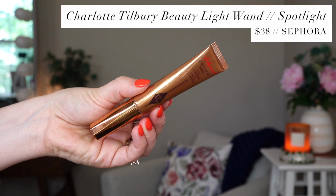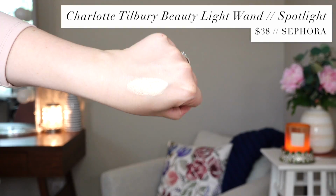So my next favorite is from Charlotte Tilbury. This is their Beauty Light Wand Easy Highlighter. It's in the shade Spotlight. So I think they have some blushy shades too that I saw in a few YouTubers' videos and I was like, oh no, Jessica, no. But I want it because it's the same thing, but it's a blush shade and it's got some highlighty quality to it. And I was like, but I'm trying to be good.